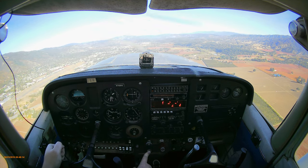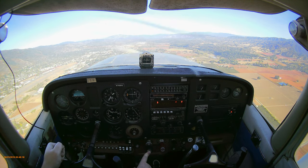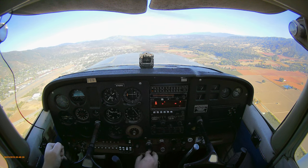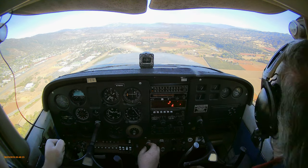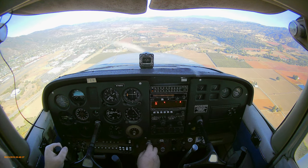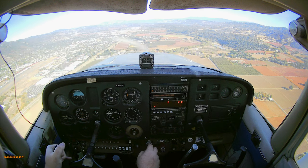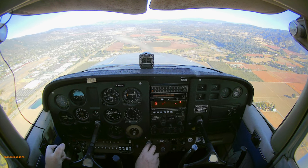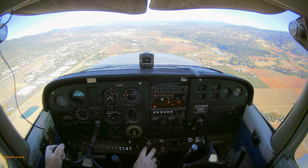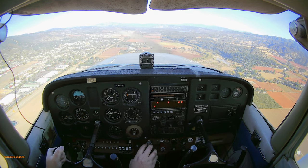Sky traffic, 66 Golf is left downwind, 15, touch and go. You got it. We're doing another touch and go, right? You betcha. Anybody moving? Not that I can see. Seems pretty dead. Does seem very quiet.